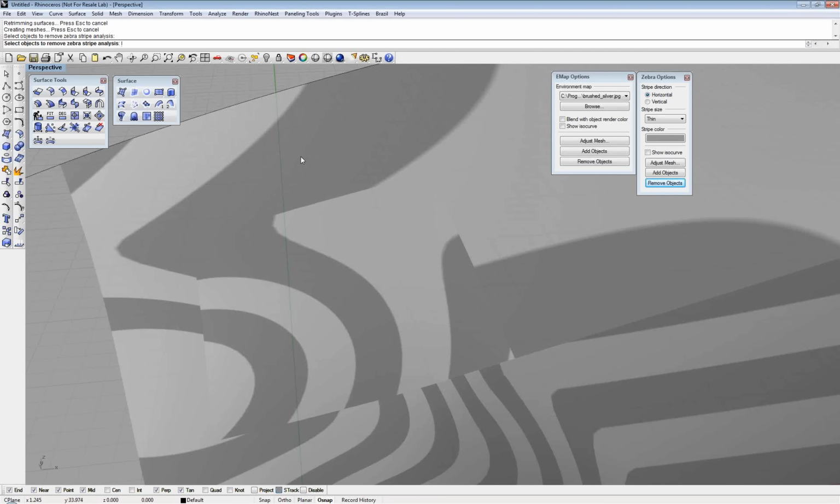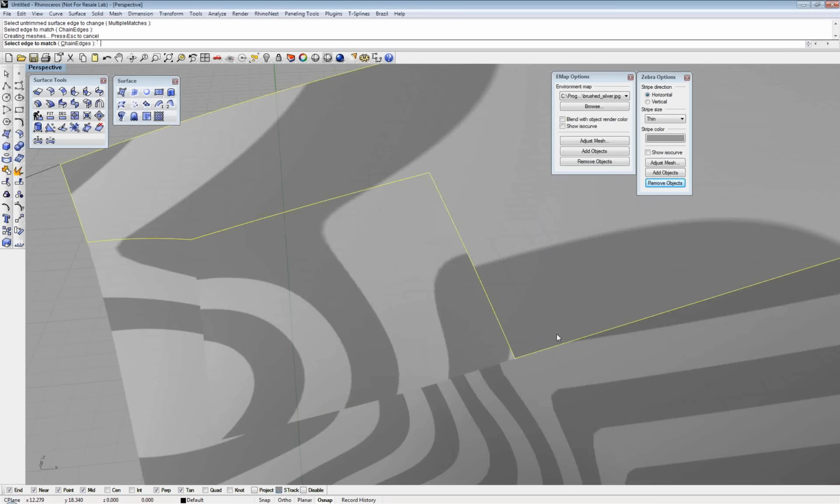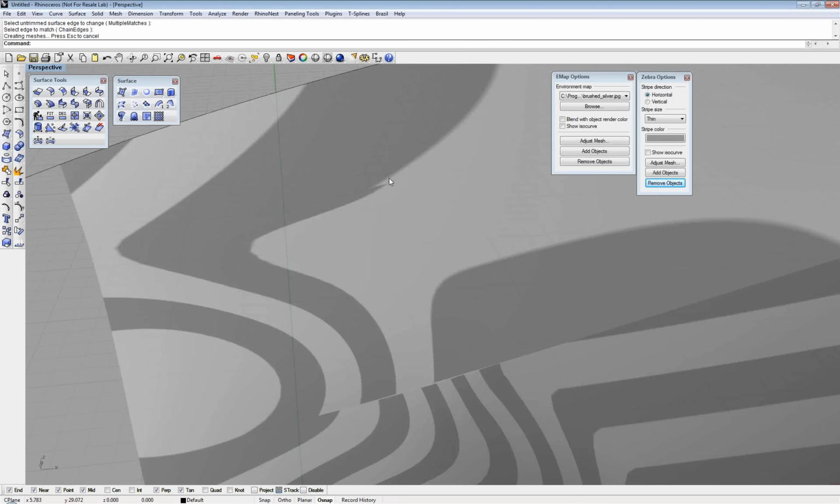And I'm going to run match surf now. Once again, I'm going to start at the top here and do a curvature match. Then I'll move off to the side. And then I'll do this side too. And you can see that the top shuffled in that last change, so I'm going to go back to the top and do a tangency match. And that snugs that up on the top.